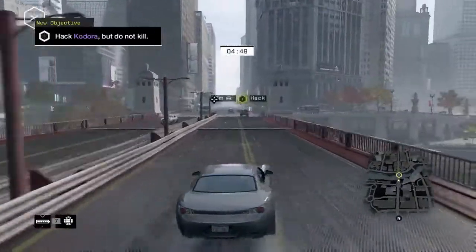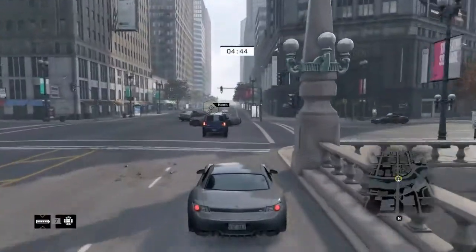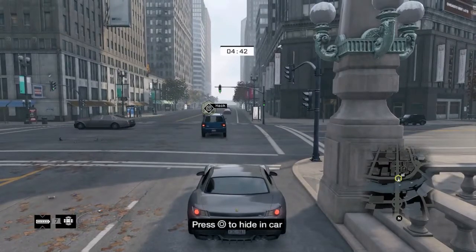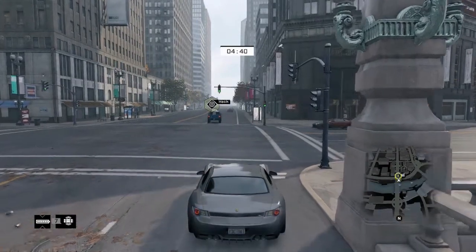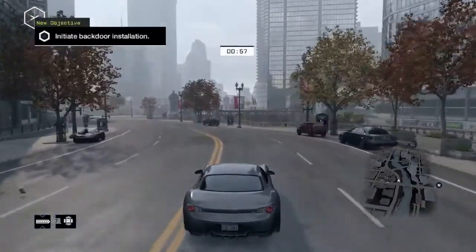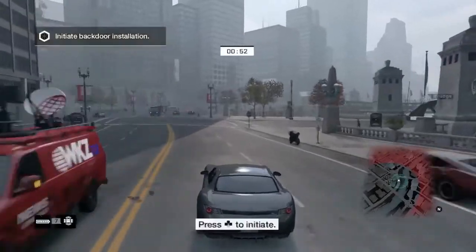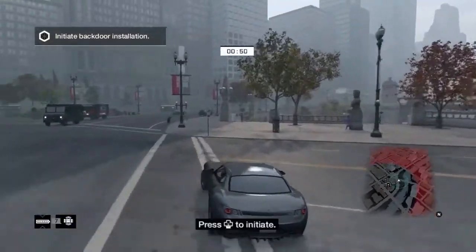First target, right up here, driving a vehicle. I'm right behind him, he doesn't even know. Hack him, turn the corner all civilian-like, and then give a little gas. Be less suspicious that way.